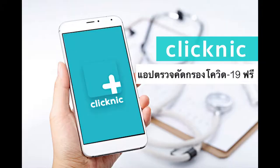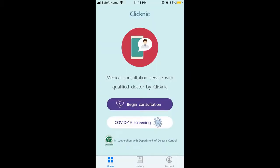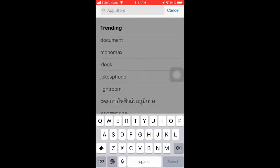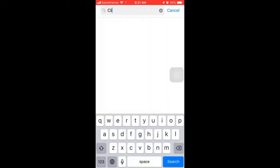The last application we can explore is a helpful application for COVID-19. It is called the ClickNIC application. It gives you two options: begin consultation or COVID-19 screening. Consultation services start at 7:30 in the morning until 7:30 in the evening. So here's the recorded version from my screen when I try to go in the application.